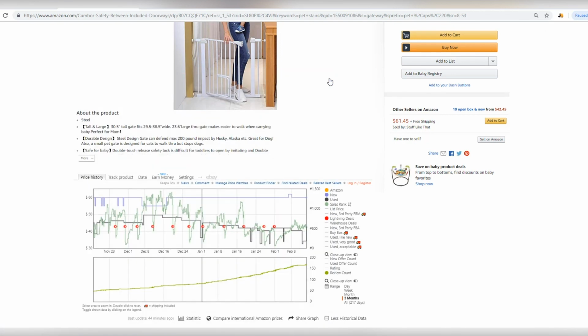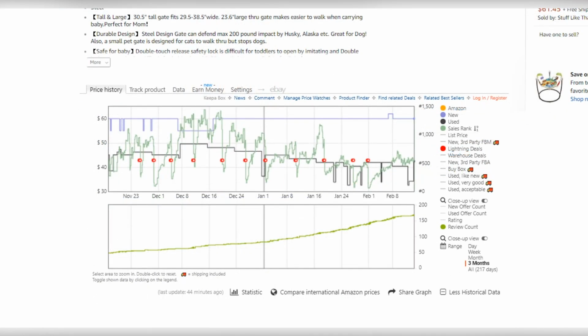2,200 a month. That's a lot. That's over 6,000 or 7,000 sales probably in that 3 month period to get 100 reviews. So even that seems a little low. Now, we noticed something else on this one.